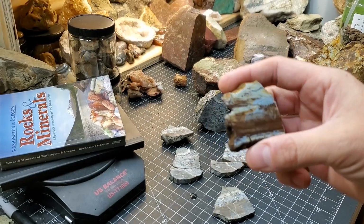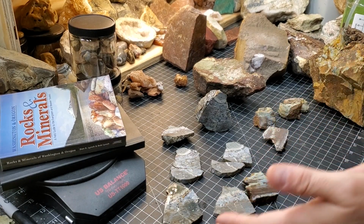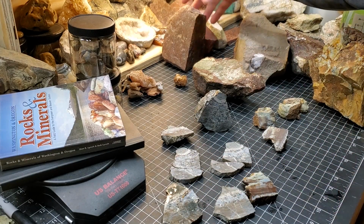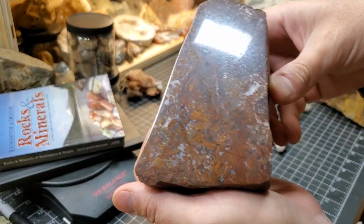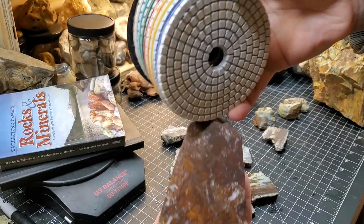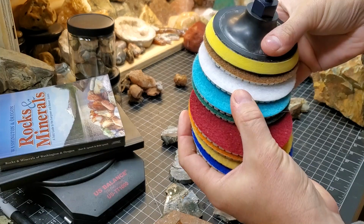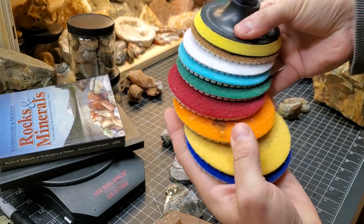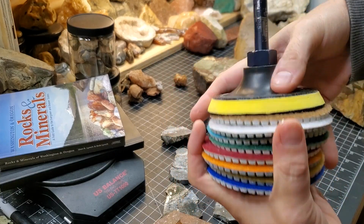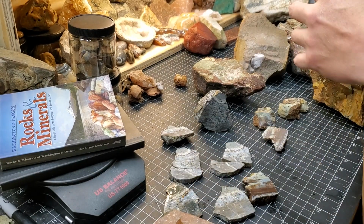So, anyways, here is what Kris calls a picture stone. Chert jasper, whatever. He also brought some rocks for me. And he polished this up with these polishing pads that you can buy on Amazon. I'll put a link down below to them. They're nice. They're a great starting entry level way of polishing stuff up. You just Velcro them onto this thing, use your drill, and you can start polishing.